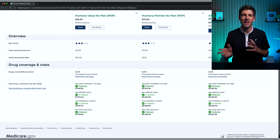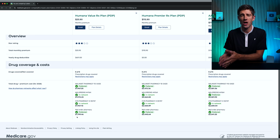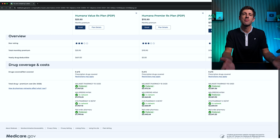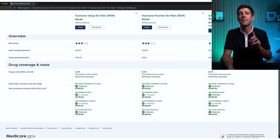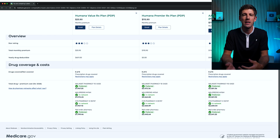This is a big variable here, and picking pharmacies here in October, November, December, or whatever month you're looking at, based on the cost that they show here on Medicare.gov, is the option that we have. But know that pricing can change throughout the year by medication and by pharmacy. These prices can and do fluctuate.